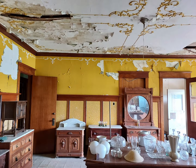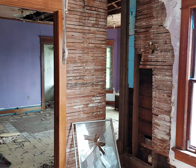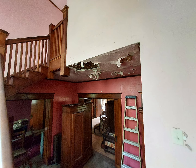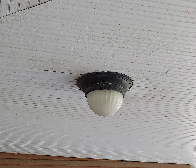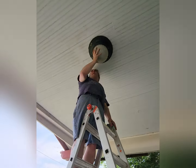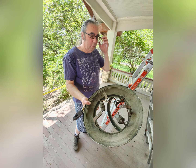This place was an absolute mess. Holes in the ceiling, rotted floors, plaster falling off the walls. I mean, at one time, it was a grand old house. Then, as we finished up touring the house, something caught my eye. Three matching porch lights. Which, coincidentally, we needed three replacements here at the house. So I made him an offer, and he agreed to sell them to me. And just like that, we have a new project.